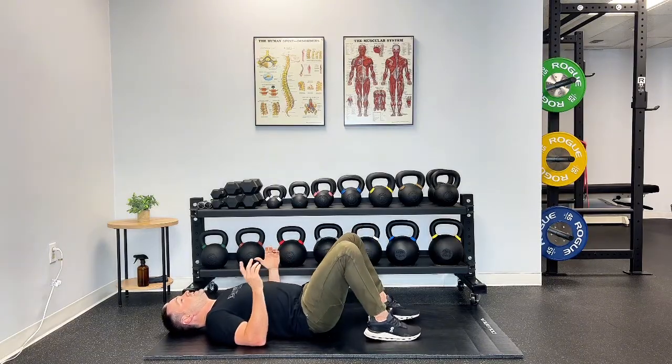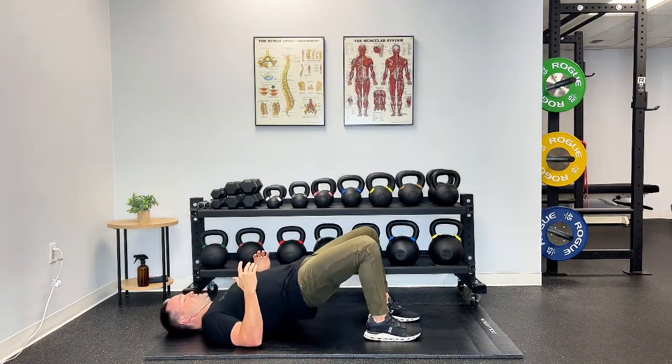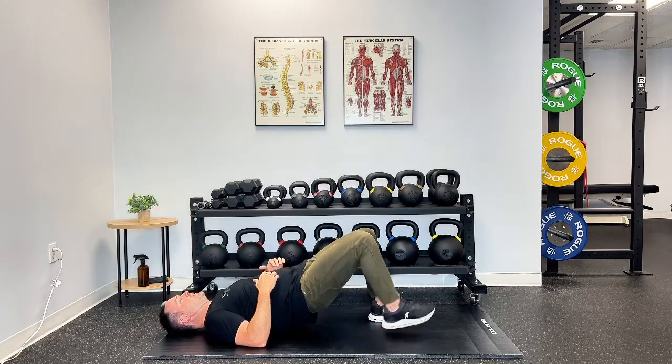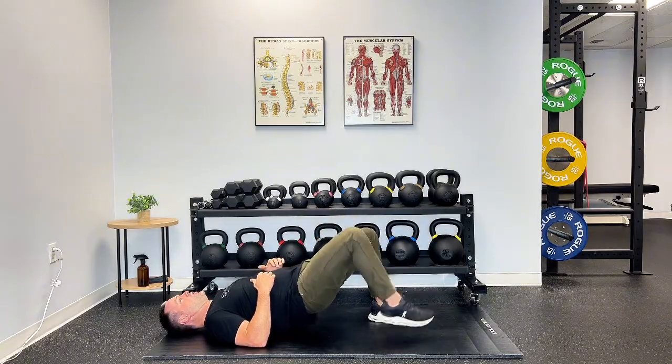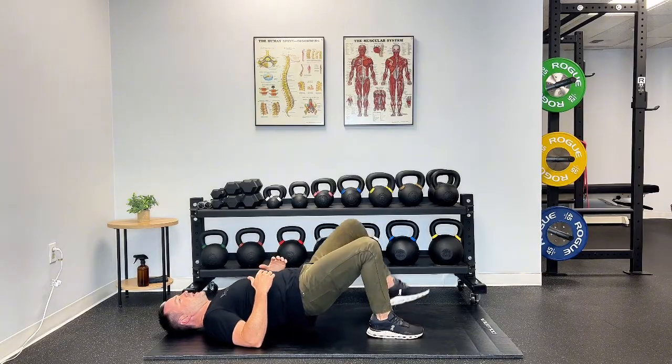If that's too easy, this is one of my favorite progressions to the glute bridge. You're going to lift your hips. From here, drive your elbows. You should feel your core engage and then lift one leg. And then you're going to do the opposite leg, making sure that your hips aren't starting to sag. Keep your hips up off of the ground and lift.